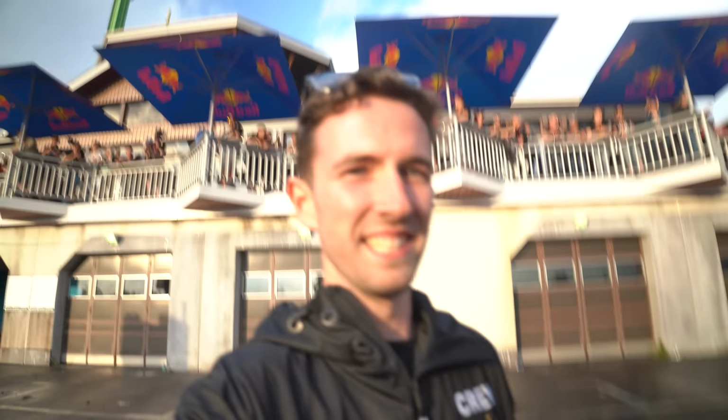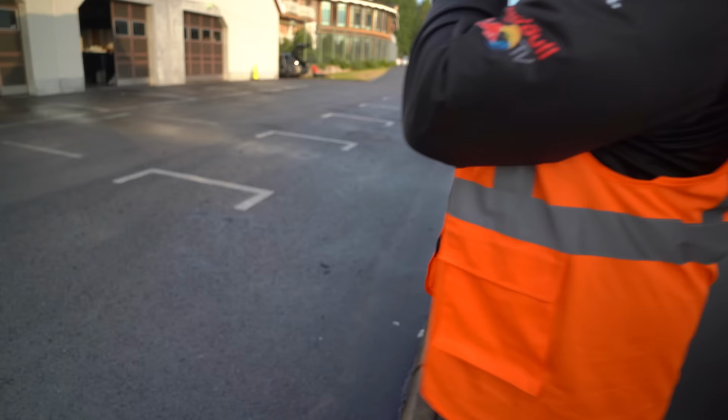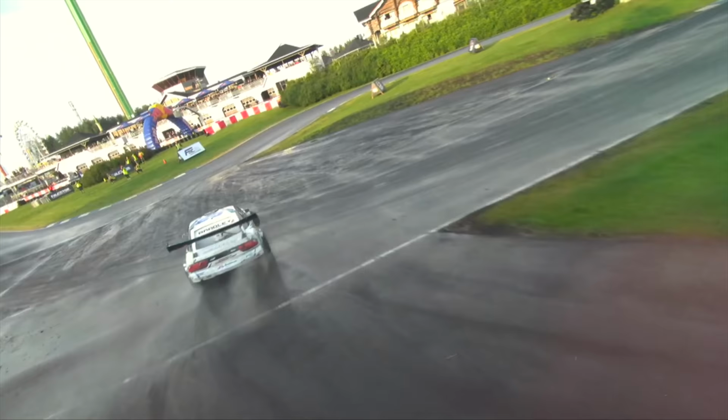It looked pretty good. It looked pretty good. Relief. Pressure. He's about to try and blow up his engine now. Yeah, he is. It's an 84. He's in the show. In 21st position.